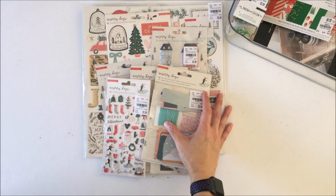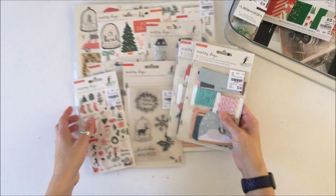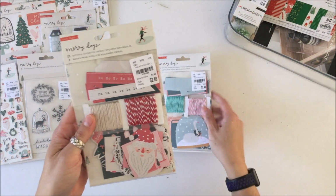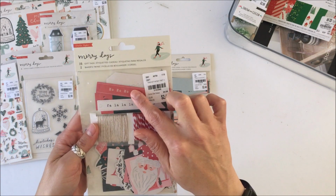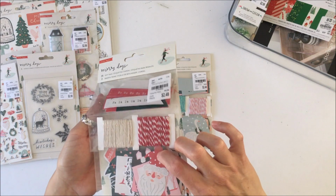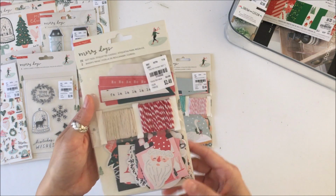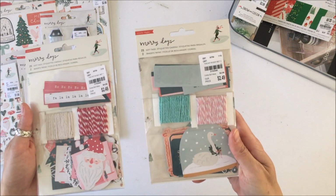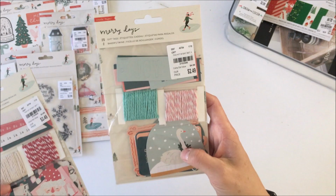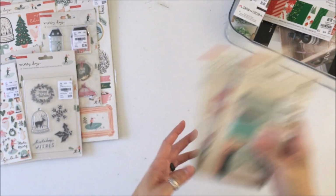Let's move that out of the way. Whoops, dropped something. So there are 2 tag sets, gift tags. I will use it as ephemera in my layout. There are 25 pieces and 2 things of baker's twine. So they're almost like ephemera pieces. They've just got that hole to go with the tag that you could layer up, which would be fun layered up on a layout. And there's different things in that. There's the product locator number for that. And then this one, there's the product locator number for that.